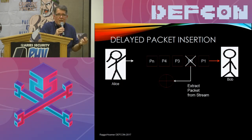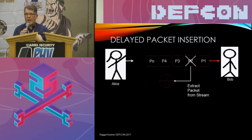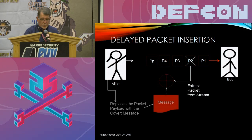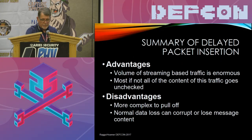Remember, this is unreliable link technology in all of these protocols. It's not like TCP. So they're going to come in potentially out of order. There's going to be packets missing. So I'm going to intentionally pull out one of the packets and not have it go through. Okay? And what we're going to do, let me pull this all up so I can see it, because it's a little bit out of sequence. Give me one second.